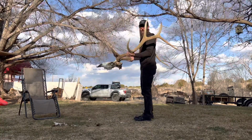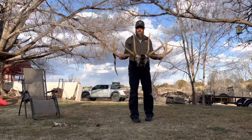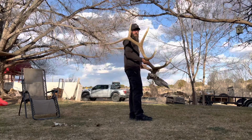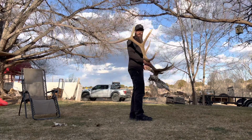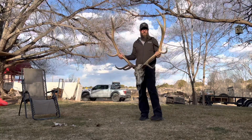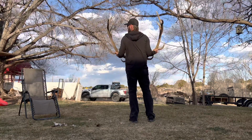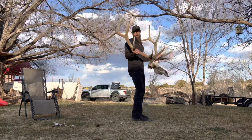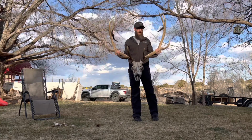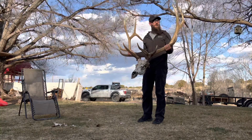Well, there's a better look at that deadhead. I colored him up a little with some coffee grinds. Just a young bull. Really cool back end, just super long beams. Pretty wide. A lot of guys had a hard time passing up this bull. He just needed a few more years to get a little bit bigger.